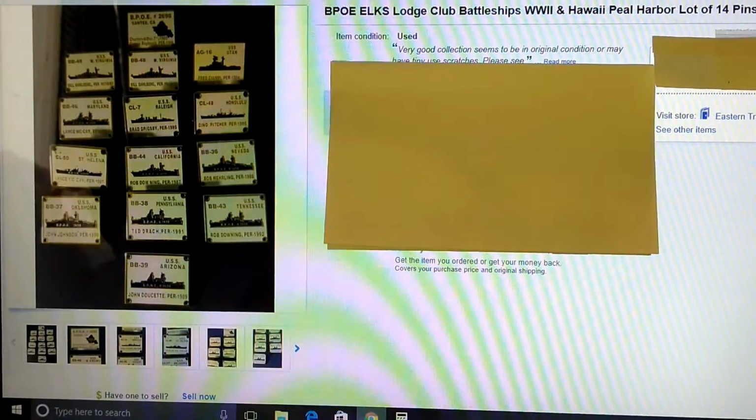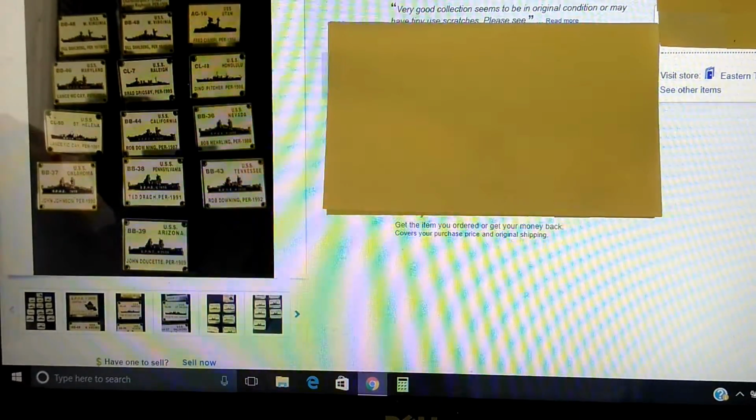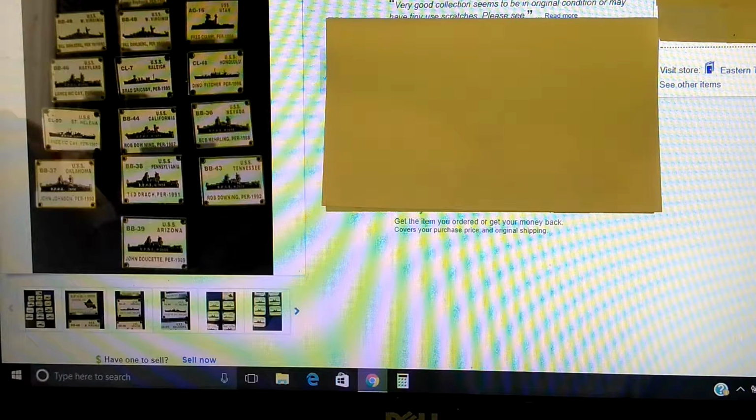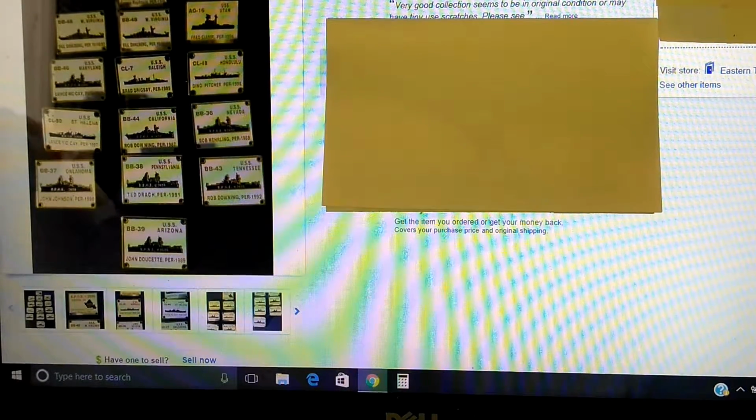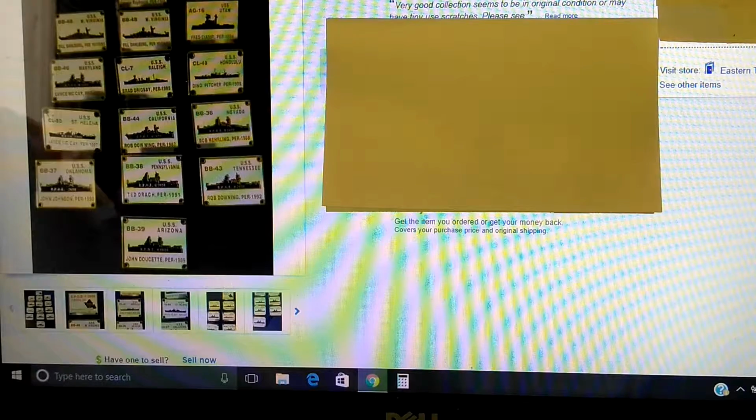I just want to show you the top of this because the picture is so large. One of the pins is going to get cut off. So here is another situation where I purchased, I believe, we stopped counting at like 355. There probably was another 200 Elks Club pins in a lot that we purchased.